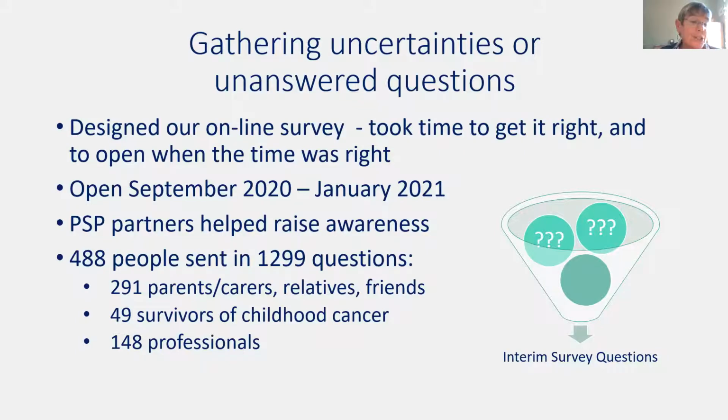So the survey opened just about a year ago in September 2020 and ran to very early in January this year. Our PSP partners helped raise awareness, and we had almost 500 people send in almost 1,300 questions. You can see there that the majority of those came from parents and carers and from survivors, and a significant number from professionals too. I'm sure that many of you listening today will have responded, so thank you for doing so. For anyone who didn't or didn't know about it, there is still time to get involved when we get to the interim survey, and you'll hear a bit more about that later.